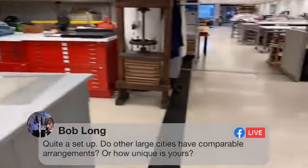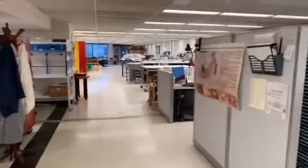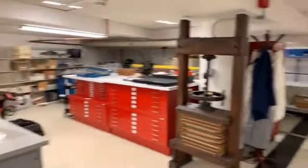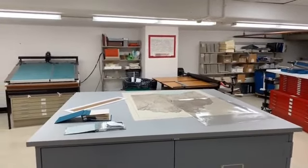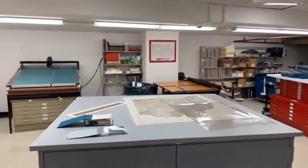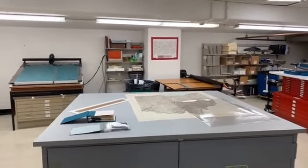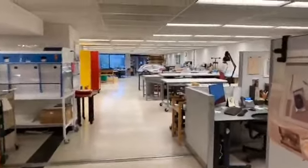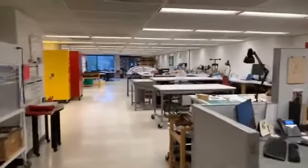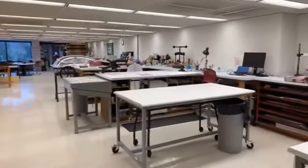That's a really good question. So a lot of universities do have conservation labs. Ours is quite unique. As far as we know, we were the first collaborative lab that was a collaboration between a public library and an academic library. So I think we were the first in the country to do that. But there are definitely other collaborative labs in different capacities, and they're often just university labs or public library labs. But we were quite unique.